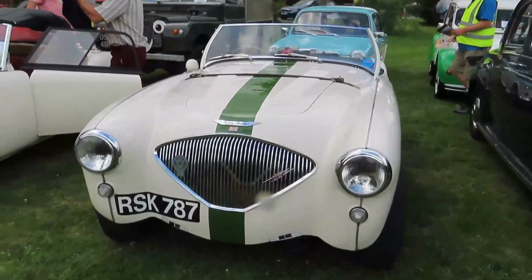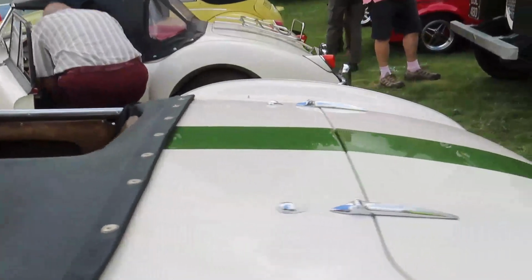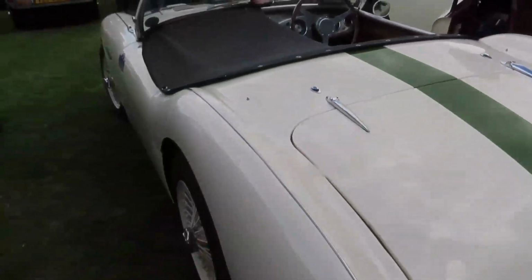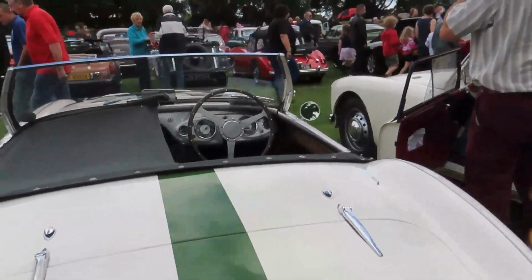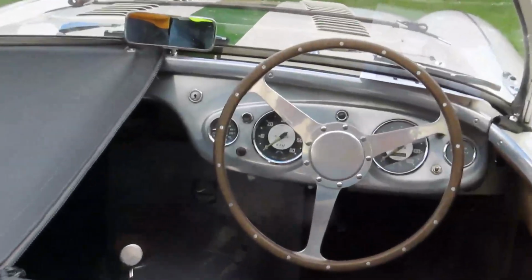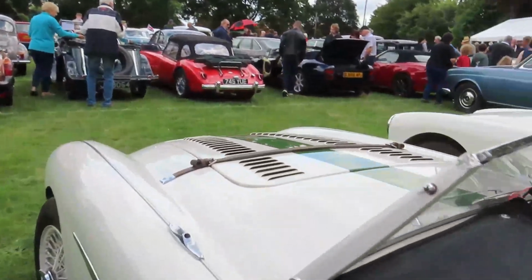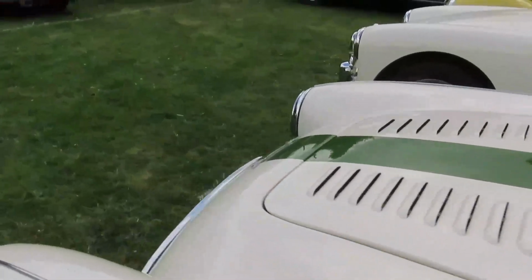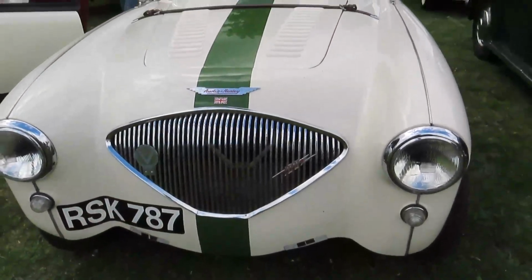Lovely early Austin Healey here. This is a 100M, so the racing variant, the slightly earlier variant to the likes of the 3000. I think I probably prefer the look of some of the 4 or the 106 cars. The style of the interior on these earlier cars is absolutely beautiful. And the M, the most sporty variant, nice louvers on the bonnet as well, nice leather strap as well, really stylish car. I think I definitely prefer the look of these ones at the front.